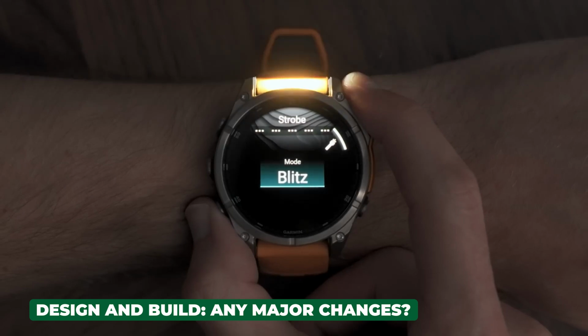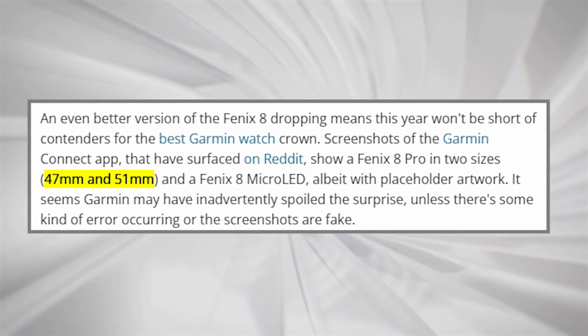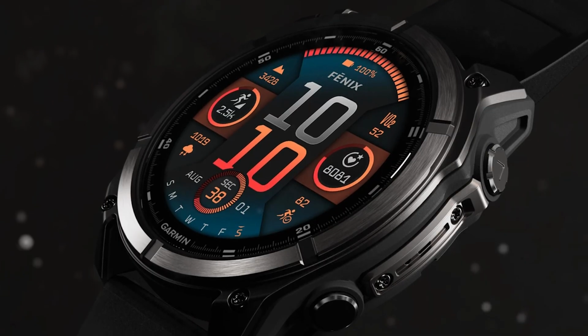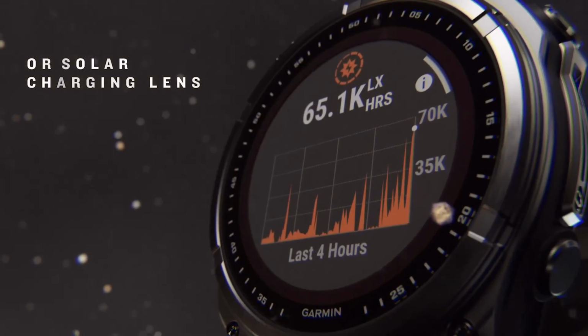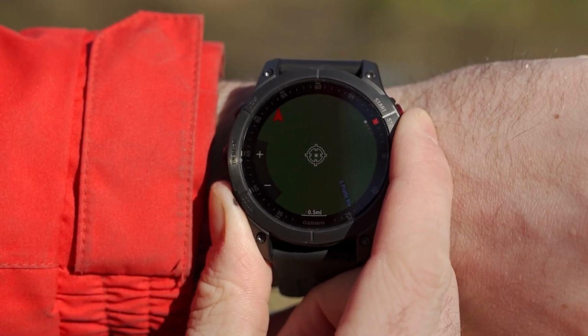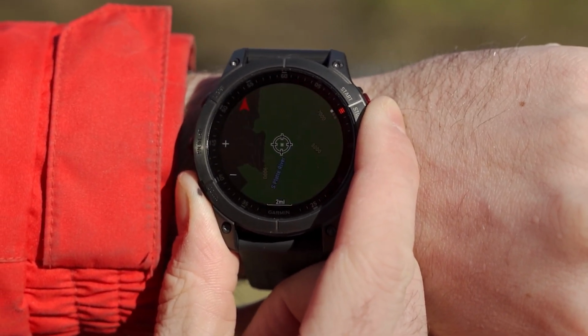From what we've seen, Garmin is sticking to its rugged design philosophy. The leaks show 47mm and 51mm case sizes, much like the Fenix 8. If you were hoping for a radical design shift, that's probably not happening. But does that mean we won't see improvements? Not necessarily. With microLED technology, there's a chance Garmin could make the watch slightly slimmer without sacrificing durability.